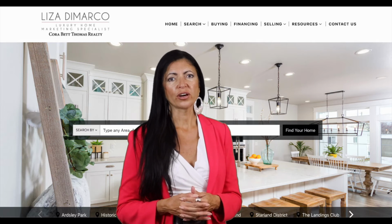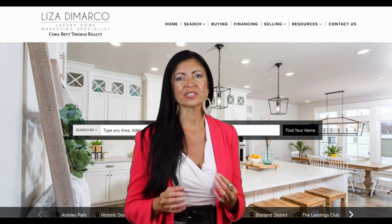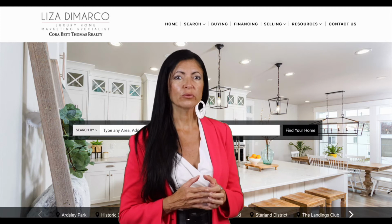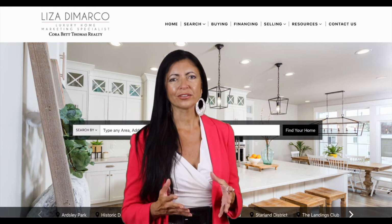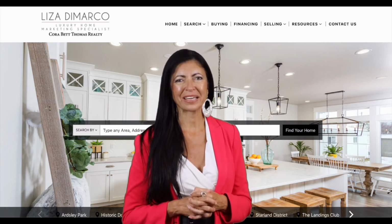The $1 million mark, of course, buys you a glorious manor home, and those usually are 6,000 square feet and under. At the $1 million mark, they are usually pretty well done, but in Savannah, or like most places, there usually is something you're going to want to do. So keep that in mind when you're shopping.